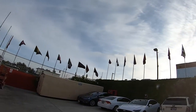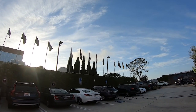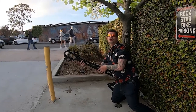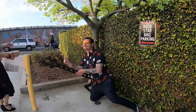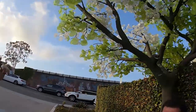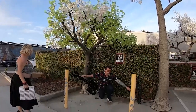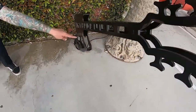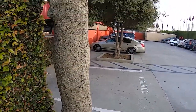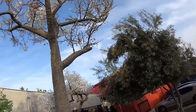Where are we at? Rock and Brews. In front of a fake tree. Oh, look, it's like plastic. Rockstar Bike Park. Oh, the lights are in there. You know how you know they're fake? Look at the trees that are bolted to the ground. Film the whole thing on the tree, right? There's lights in the tree, like LED lights. But you know what? We saw them, but this is actually super rockstar.